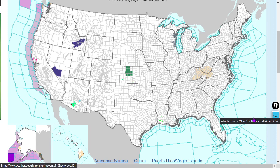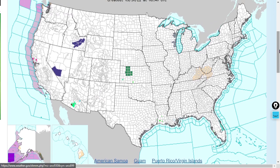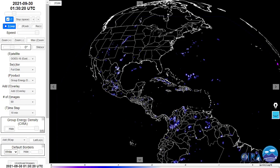Next, your weather.gov map. We've got some freeze warnings in places like Nevada and Idaho. Also some gale warnings around Alaska. Shout out to our Alaskan viewers.